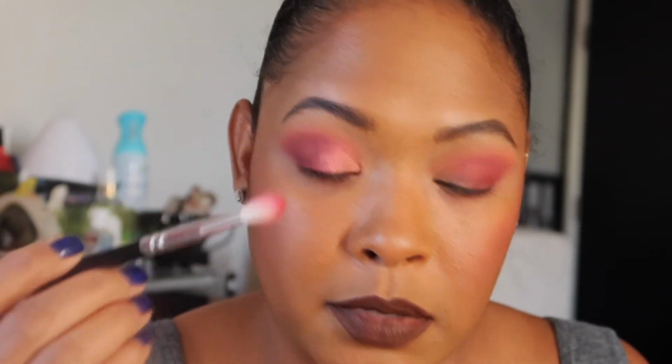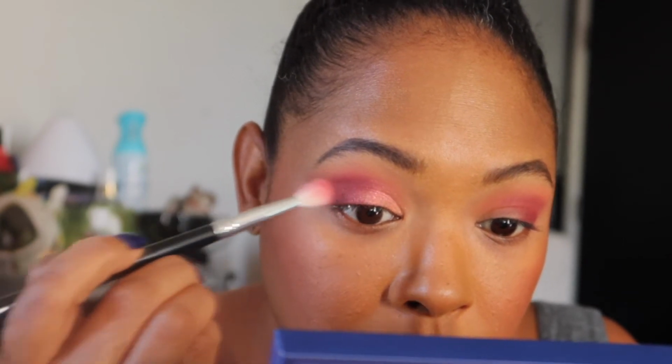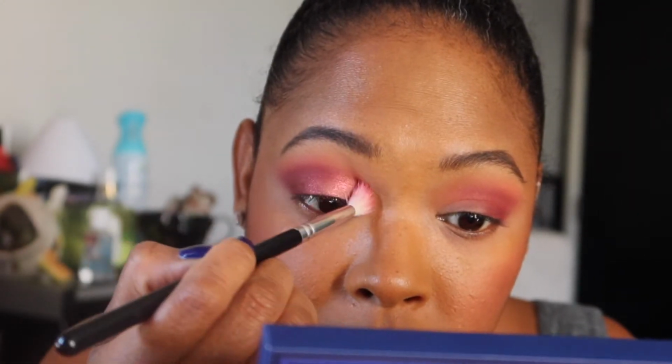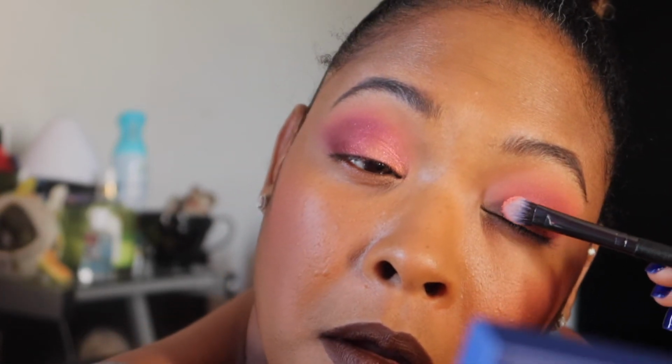So I'm gonna take the brush that didn't have anything on it that I was using to blend, and I'm just gonna blend that red into my shimmer so it's seamless. Get into that. That's beautiful. It just opened up my whole eye. So we're gonna do Nebula on the other eye.